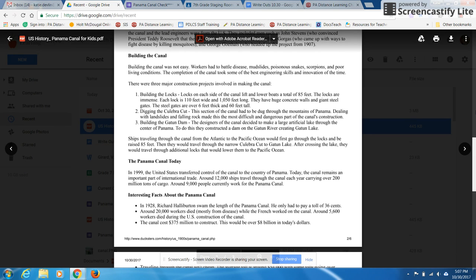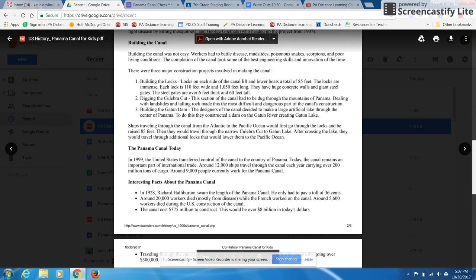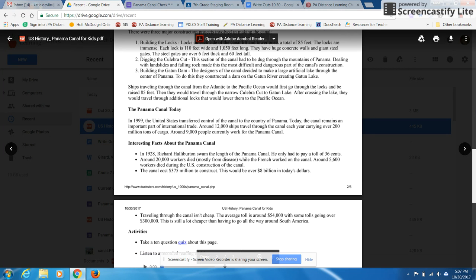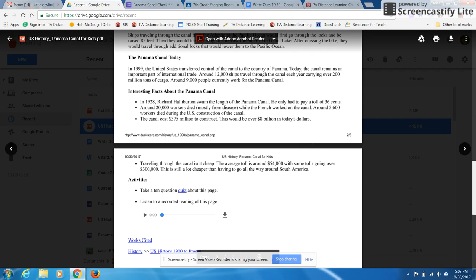The canal cost around $375 million to make. This would be over $8 billion in today's dollars. Traveling through the canal isn't cheap. The average toll is around $54,000, with some tolls growing over $300,000. This is still a lot cheaper than having to go all the way around Africa.